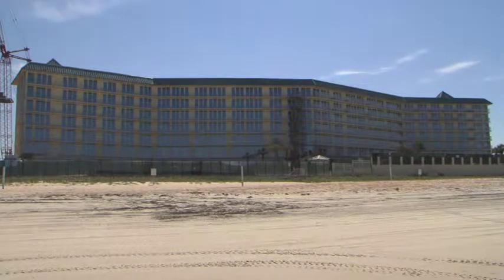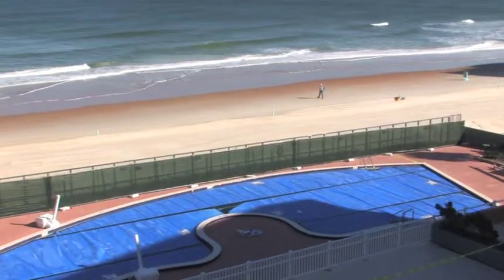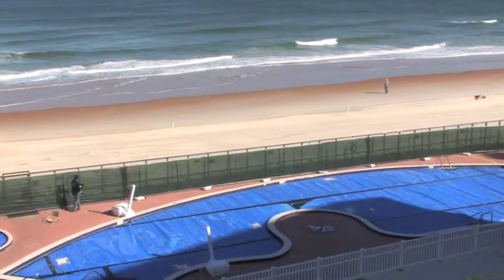The Royal Floridian is 115 units in a 7-story building. We're one of a few properties that are oceanfront, where you walk off the pool deck straight onto the beach. There are two main issues that we have here at the Royal Floridian.